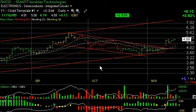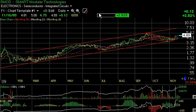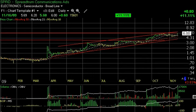Smart Modular came out of a 2-month declining channel, breakaway gap, pulled back and flagged. Today popped just 12 cents, but it looks like it maybe wanted to come out over the $5 range, and if it does that, a quick move to 5.60 to test the September highs may ensue, and the top of the channel measurement on this one, going back a year, will be something around the $8 level, a big percentage move for that one.